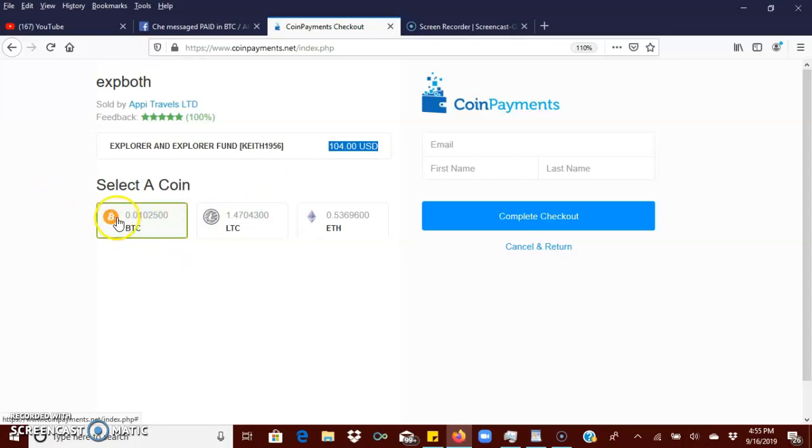So all you do is click this box here, put in your name, your email, first and last name, and guys, after that, it's going to generate a BTC wallet that you need to send the funds to. Copy that BTC wallet address that they give you, and then from there, go on your Coinbase or Cash App and send $104 in BTC. I'll show you live real quick, just an example.